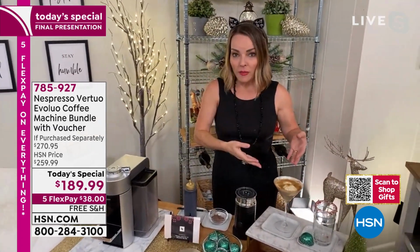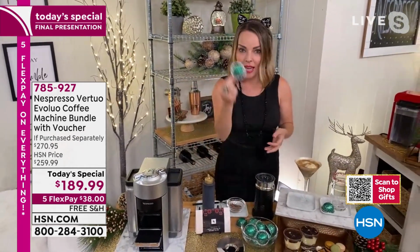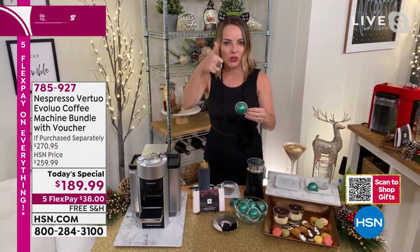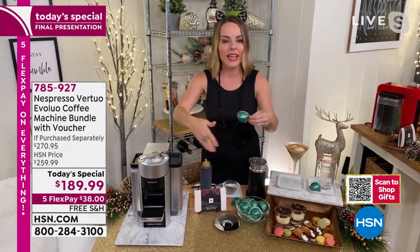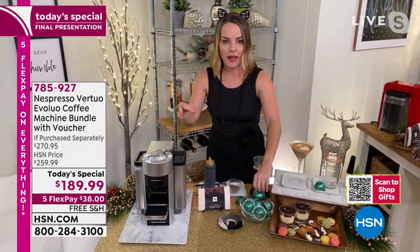So that is one of the many ways that you can really use this during the holidays to kind of amp up how you're serving. And everyone can help themselves because the capsules are clean. Love, Shannon, how you talked about how it went into the canister. Absolutely. It's super simple to clean up. You're not going to have grinds everywhere. You're not going to have a mess everywhere. It's really clean and nice to have out.